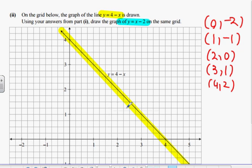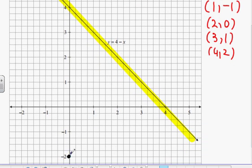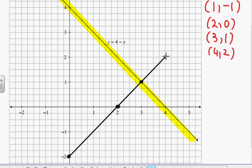So what are we going to draw? 0, minus 2. You probably need a bit more space. 0, minus 2 is here. After that, 2, 0, 3, 1, and 4, 2. Why did I do that in yellow? The worst choice ever. Cool with that? Did you skip one, sir? 1, minus 1. Oh, yeah, I did, but there we are.